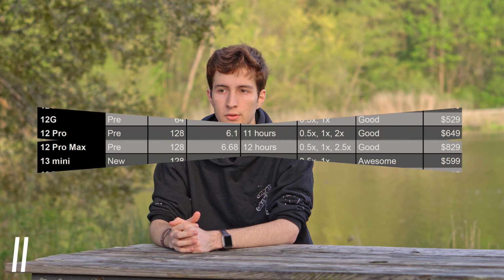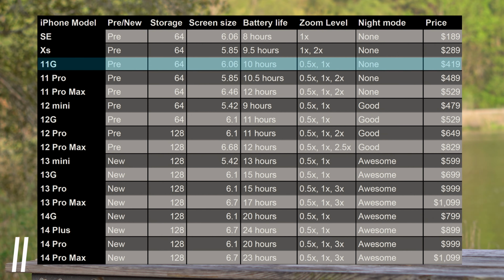When it first came out, it boasted 10 hours of battery life, which was the longest battery ever in an iPhone at the time. It has a great 6-inch LCD display, which was the best LCD Apple ever put in an iPhone before they converted completely to OLED with iPhone 12. But one of the biggest draws to the iPhone 11 was actually the new ultra-wide camera, which allows for much more flexibility with taking photos.